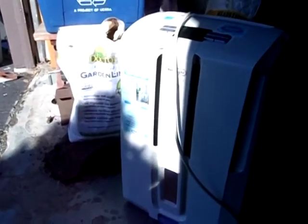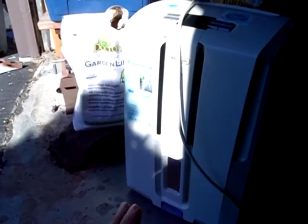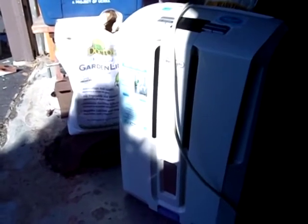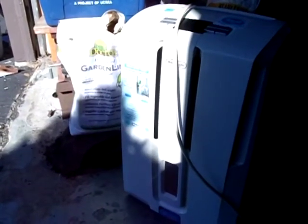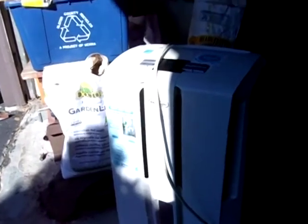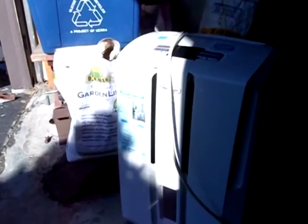This little dehumidifier here, there's a little story with it. I picked this up on Craigslist, and I ended up fixing it. And I'm gonna get a little religious on you for a minute. I learned in life that sometimes God knows the end of the story, and we don't know the end of the story, and we have to just go with it until we get to the end.